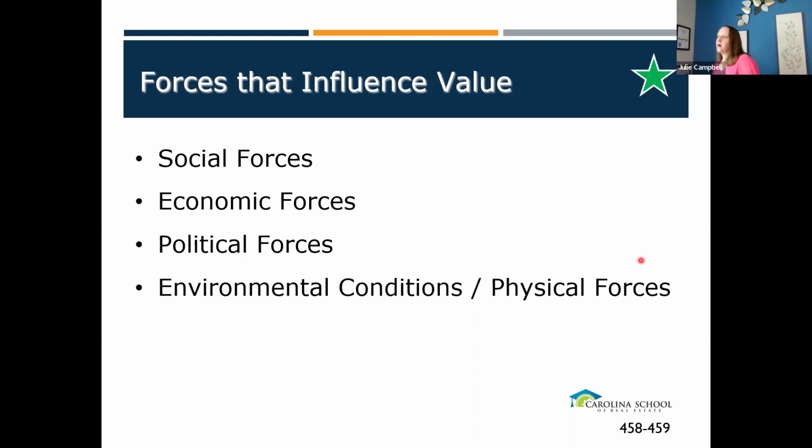Economic forces could be our local government. Think of tax incentives to bring businesses in, for example, trying to lure in some of those Amazon warehouses. How does that affect value? Once you bring in some of those outside forces, once we have some growth, then we can start seeing higher employment levels.